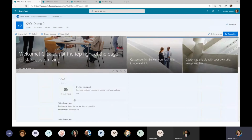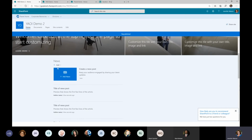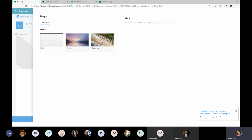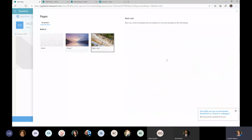All right. We also have news post. And so when I'm coming down here to the news post, I'm going to go ahead and republish this page. My news posts that are here are going to be different pages that I can create. And when I come here, they're going to give me different templates. So I have a blank one. I have a visual one that's going to just lay out some text for me in a very visual way. And I have a basic text one.